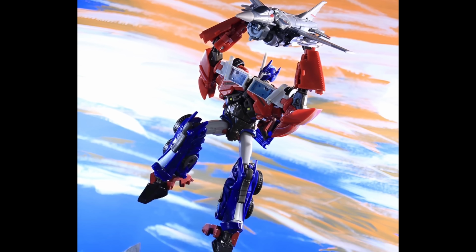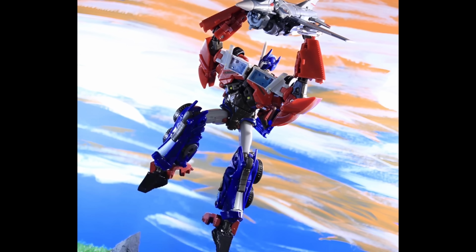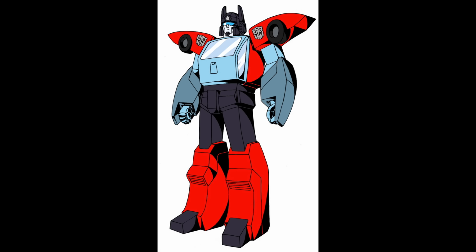Oh, I forgot with this list here, it cut off. There's still some more deluxes and leader classes we have to talk about. So, Tailgate. Again, he's one of those mini-bots that I'm interested to see. He's probably going to be good, but there's also a chance he could be mid. But altogether, I'm just kind of over these G1 mini-bots at $30 nowadays. It's eh.